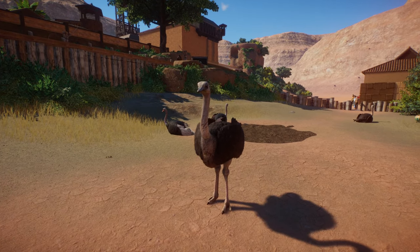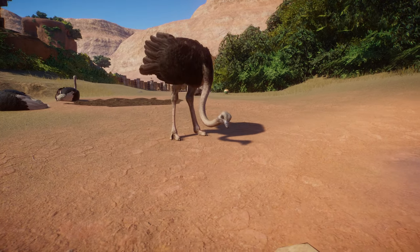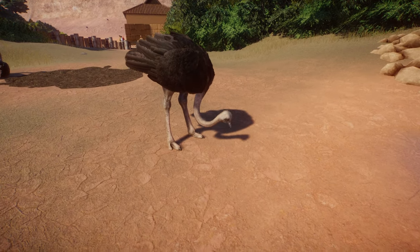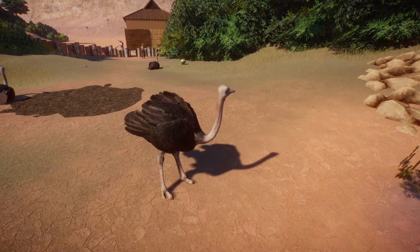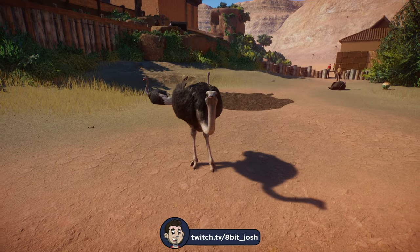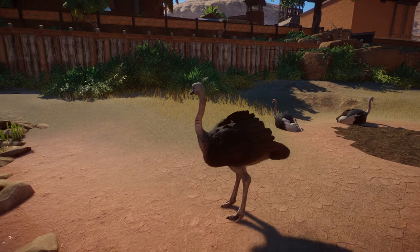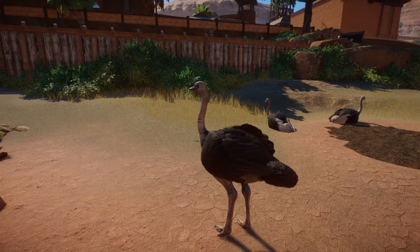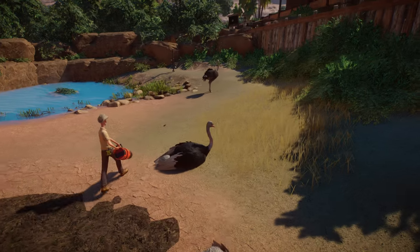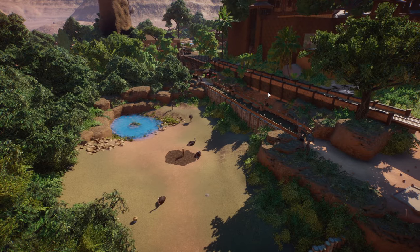And so we added a couple new habitats to the zoo recently. If you don't know, I actually recently returned to live streaming over on my Twitch channel. And so during those live streams, we added some new habitats. The first one we added here is, of course, obviously the ostriches. And this is a really fun little habitat. It's kind of sunken down over here near the main city of Meridian.